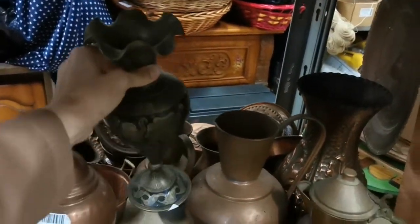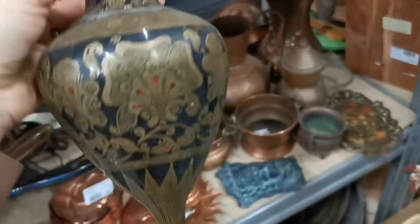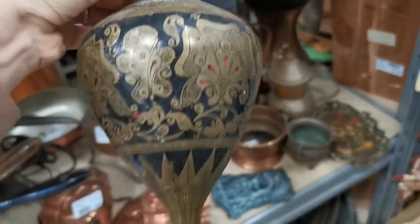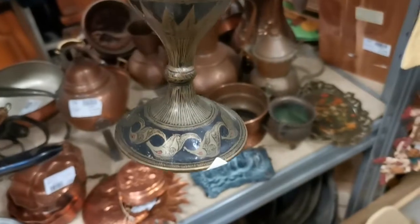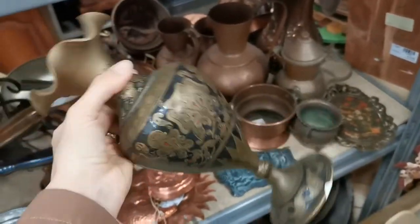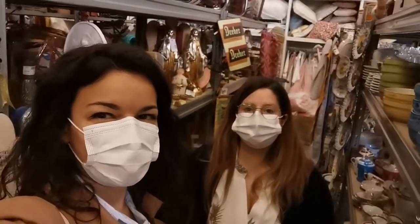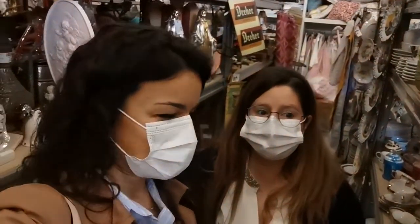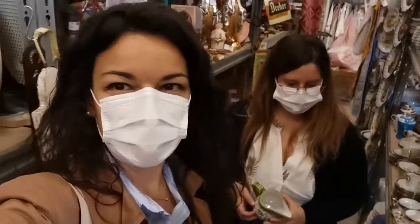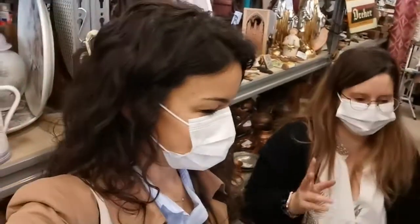I also like this one. This is hand engraved, hand painted. Probably from India. Probably it is made of brass because it is very heavy. I like this one. The problem is that there's not so much space to walk in, so we've got to be careful because you can break everything just moving. Yes.